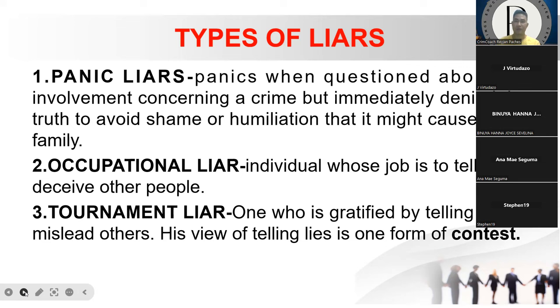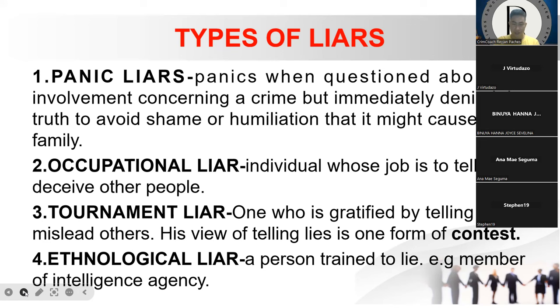Then of course, we have the ethnological liar. A person trained to lie. For example, a member of an intelligence agency. Of course, class, hindi ka talaga mapapahuli diyan, kasi once na nagsabi ka ng totoo mong agenda or purpose, you belong to the intelligence agency, ano mangyayari sa'yo? Of course, papatayin ka nila. So that is an ethnological liar.